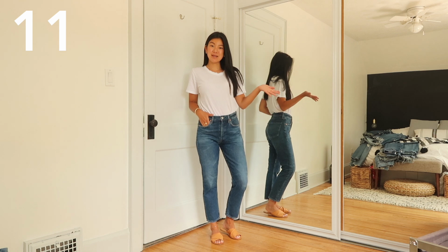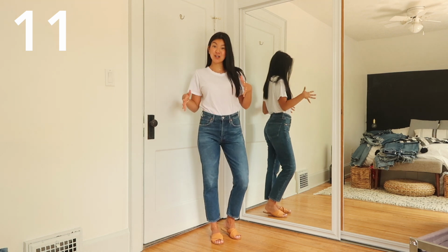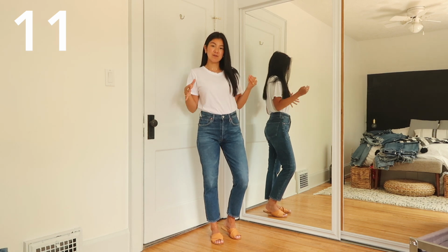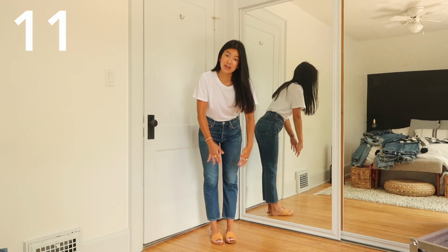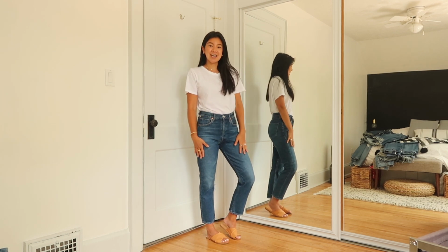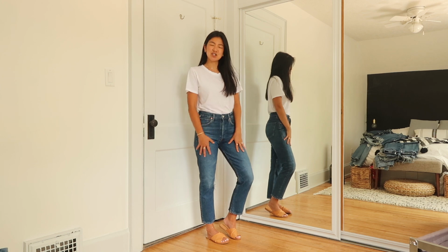So these are the Citizens of Humanity Charlotte cropped. So this version is meant to be super short. I usually buy my jeans in a crop version because I know that they usually hit right above the ankle, which is where I want most of my denim sitting anyways. It is 100% cotton as well, but it's a much softer cotton.